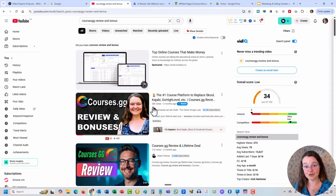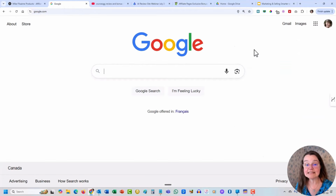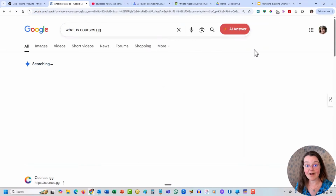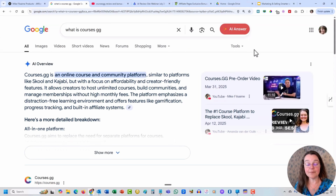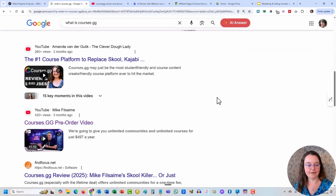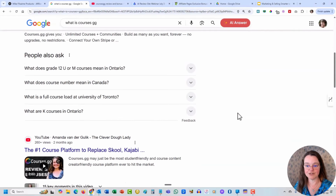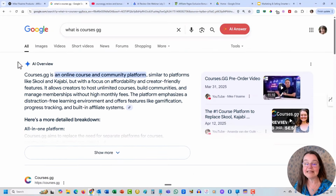Now let's head over to Google and I'm gonna show you how this ranks on Google. All right, let's say somebody's trying to figure out what the heck Courses GG is. What is, there we go, Courses GG. This is where the AI search engine comes up and finds the answers for the searcher. And you can rank in there. So take a look. If we scroll down, we can first see that my video ranks here. And it also ranks down here, right in the first search results for videos. But in the AI overview, you can see that I also rank right beside Mike Zane, the owner.